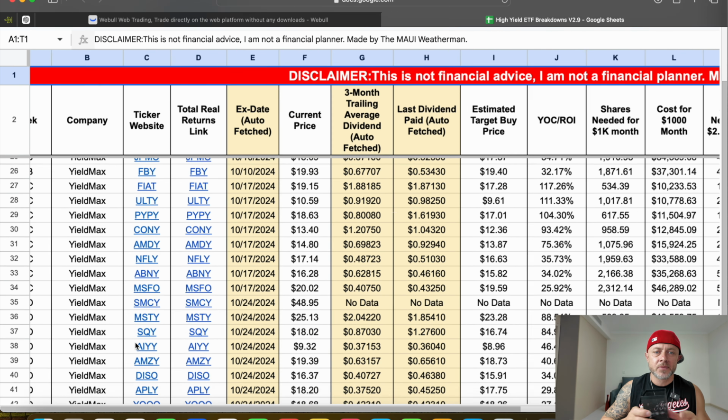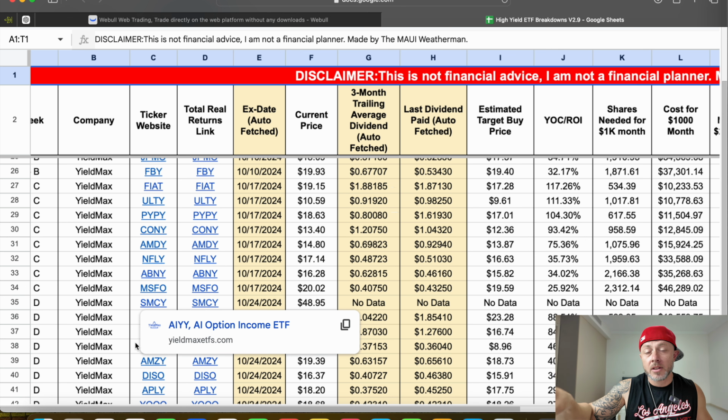Now, let's go look at how they actually make money from this one thing or from these different baskets to pay you and me. Let's see how they do that.